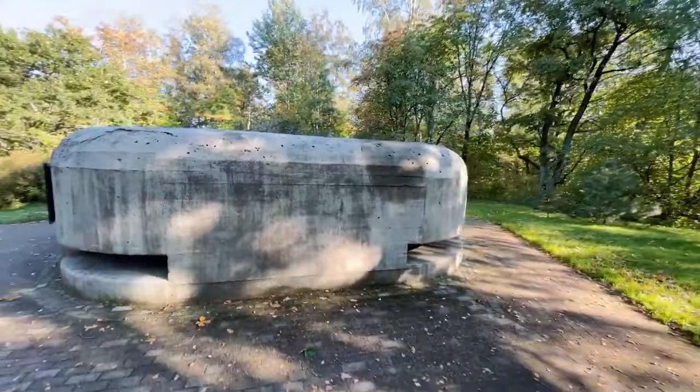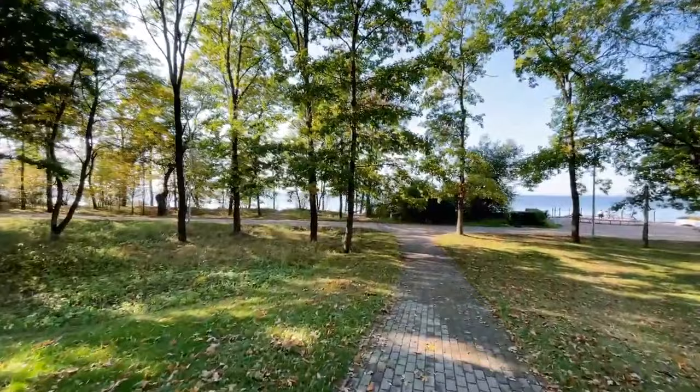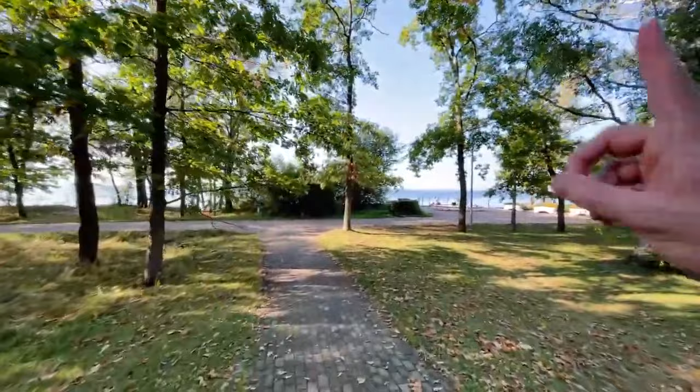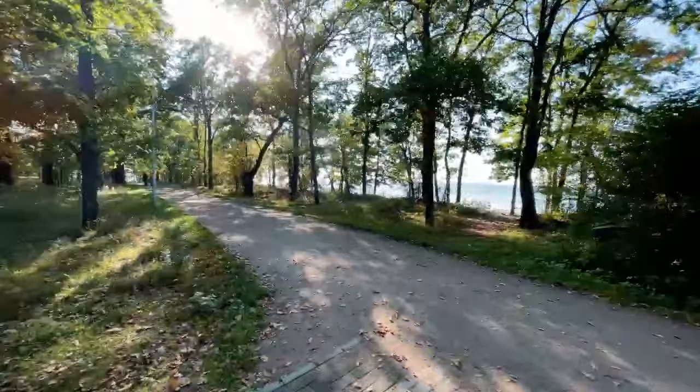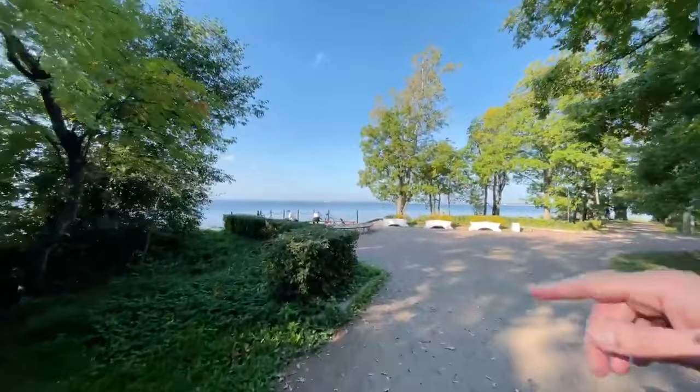In case we see some cats, not necessarily on the beach, I have some food. As you know, I always bring some cat food with me, if I do remember to bring it. So this is an extraordinarily beautiful park. And this is the peak of it. And that's the Gulf of Finland. Hope you guys love it.